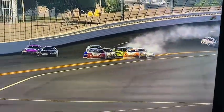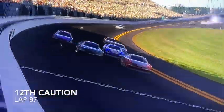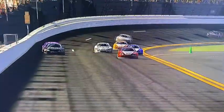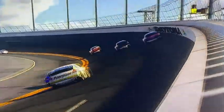Oh no! He got tagged by the 40 trying to drive it in there. Oh my God, that's going to cause a caution. They were 2nd and 4th, if not 2nd and 3rd, with a chance to push ahead for 1st. And again, right before the line to take the white, we get a caution.